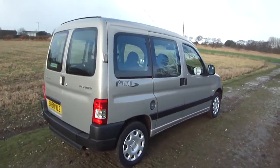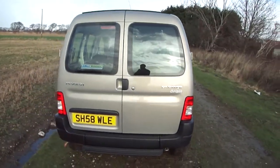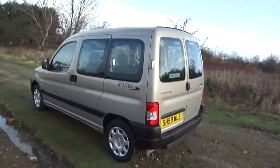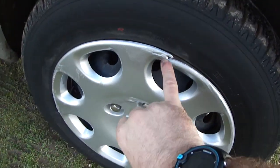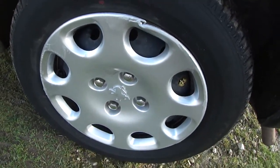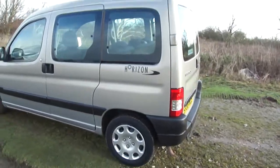An exceptionally nice example. It hasn't got a mark, a scratch, or a dent on it anywhere. The only damage I can find on the whole of the vehicle, wait for it, being a bit silly and pedantic, is a tiny little chip out of the wheel trim. That's just a wheel trim. Get a new wheel trim off Peugeot for about £20, if you're that fussed. And that's about it.